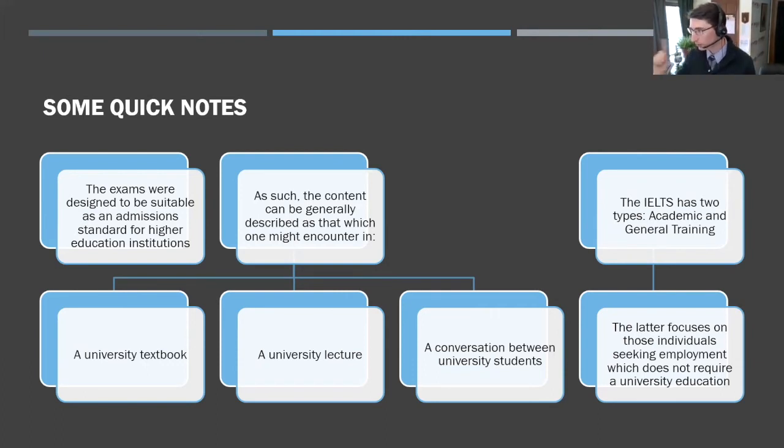Okay. There is, however, a second variety for the IELTS. That's called the general training. It's much easier because it's for individuals who are seeking employment but not a college degree at one of these American institutions or British institutions, for example. I won't focus on that, though if there was an interesting aspect of that general training option, I'll include it in the following slides.